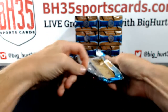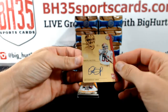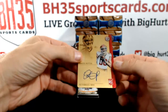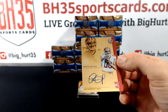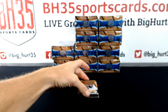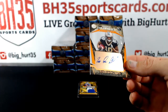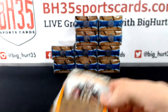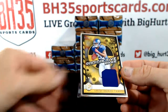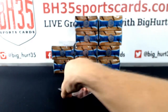So far, looks pretty sick. Look at that thing, Dante Pettis. That's sick. Yeah, I dig it. Dante Pettis, 49ers, is Chad W. Trequan Smith /350. Yeah, Philly last year. I think he's on the Lions now. Saquon Barkley /99. And Dak Prescott.